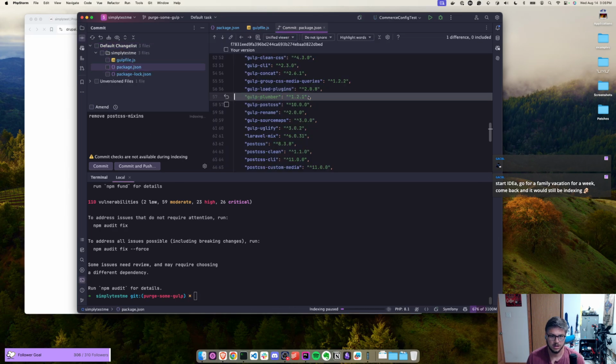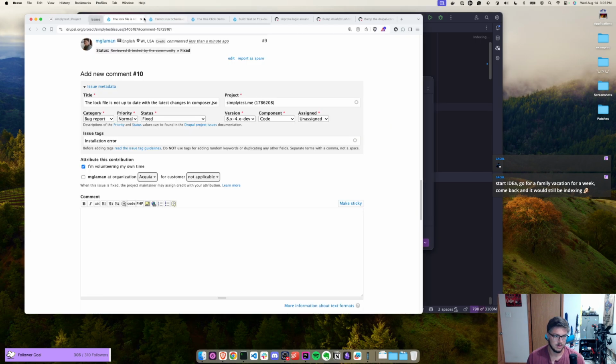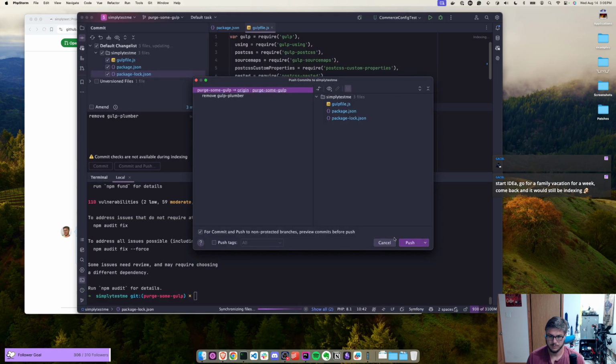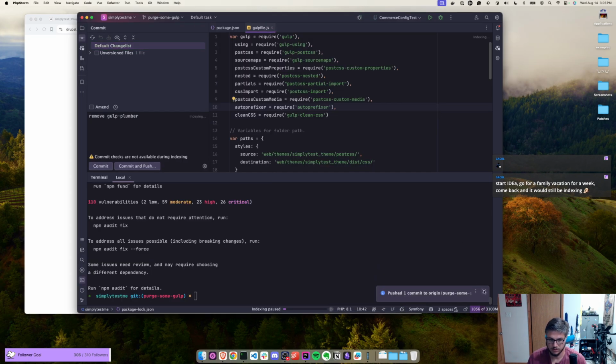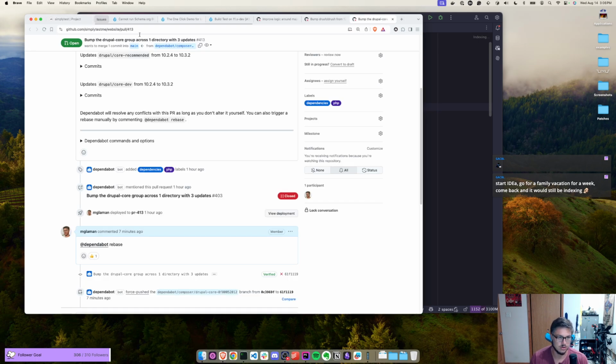What do we delete here again? Gulp Plumber. All right, so that's one issue fixed. Let's push that. Again, I feel like this needs to get merged to fix Drupal 11 support, but we're not there yet. Oh, this one-click demo should be a quick fix for Umami. Let's do that in the UI so I can keep my local going.